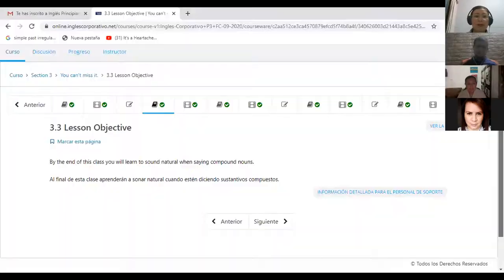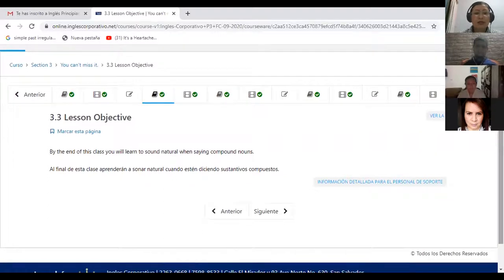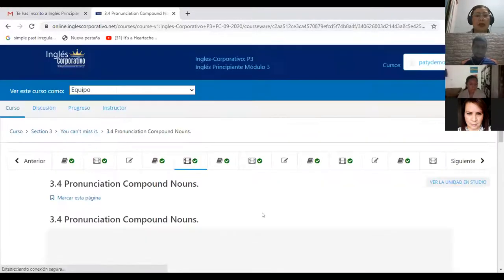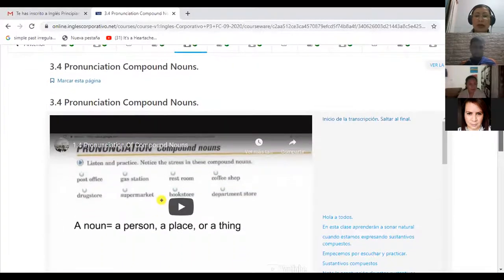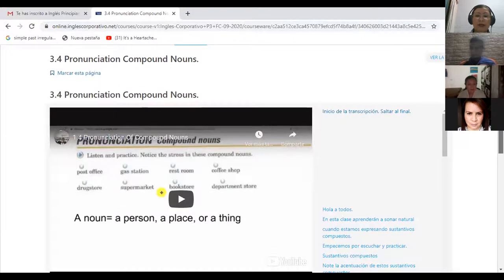Okay, so let me go to the platform. In the platform for today, we are going to study... It says that by the end of this class, you will learn to sound natural when saying compound nouns, right? Compound nouns, that's it. And then you have the pronunciation of compound nouns there, right?